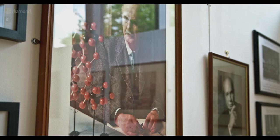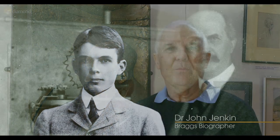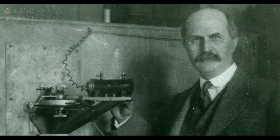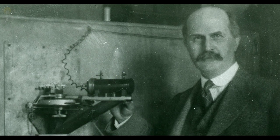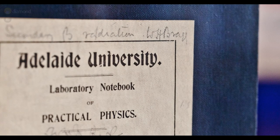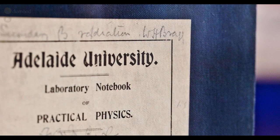Well, there were two Braggs, father and son, and 100 years ago they set up a whole new scientific discipline which we today call X-ray crystallography. Son with the original theoretical understanding and father with the experimental technique to make the most of it. An expertise in experiment, I should say, that father had learnt in Australia.